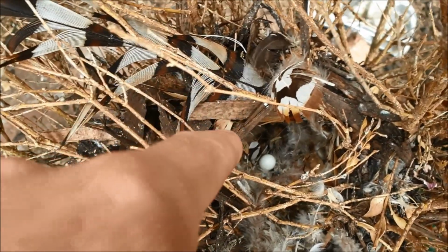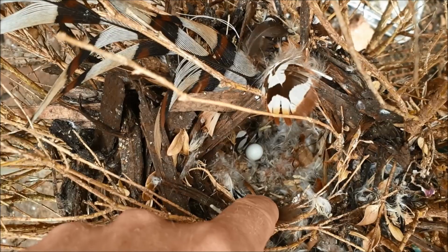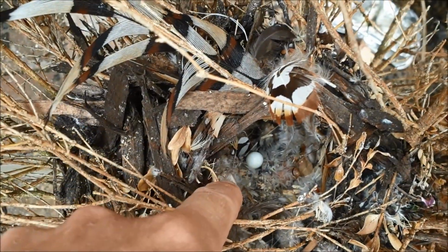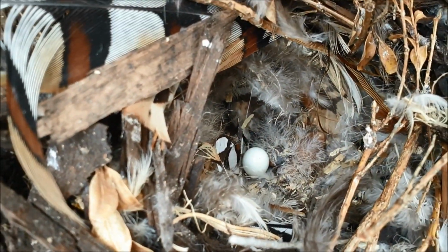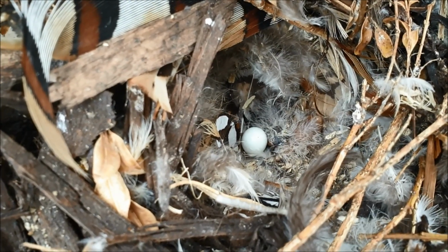there are babies. So this little pink thing here, you're going to move? No. You're going to pretend you're dead. But if you look really carefully, there are actually, let's try and get further in. There's two little babies there and an egg. So let's leave the aviary so these guys can chill out and mum and dad can come back to the nest.